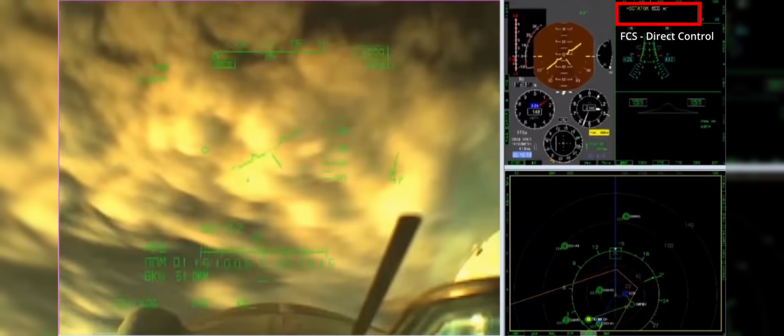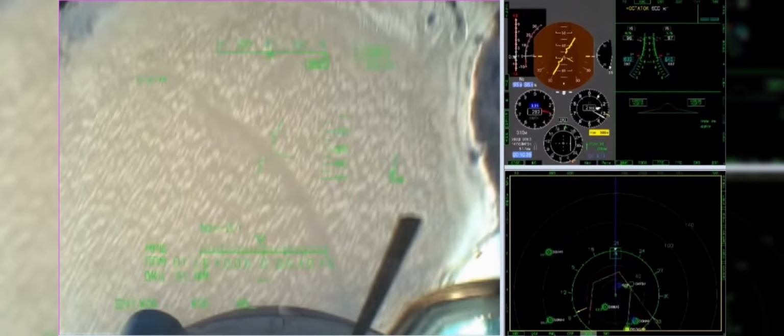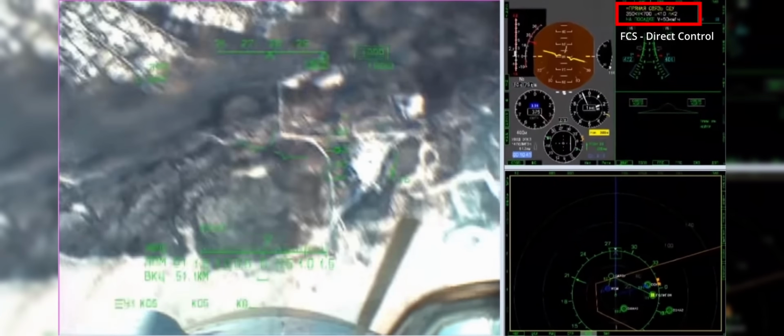I think they've cut out a little bit of the HUD portion here, potentially to not give away too much information. I think at a later point in the video he makes reference to a flat spin. So I don't know if a flat spin did develop, but to me it looks like sort of an inverted spiral dive here at one point. So nonetheless, I mean, looks pretty crazy.